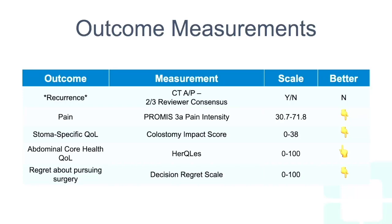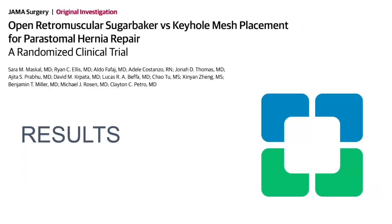Pain was by the PROMIS score. We used the colostomy impact score, which is what Neil recommended for the stoma-specific quality of life. We used Hercules, and then obviously, like I just said, the decision regret score.